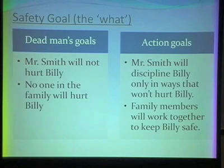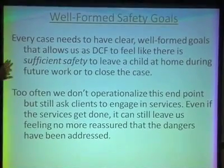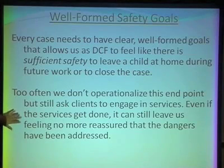Making sure that family members will work together to keep Billy safe. We're not just relying on Mr. Smith here, because Mr. Smith's been open like a revolving door 6 times, right? We need to do it different this time. We want Mr. Smith to have a support network of family and friends. We're going to work together to help him keep Billy safe. And that when they're able to vouch that he's doing it, we feel all that much better about the circumstances. So those goals have to make sure that we're going to identify what's sufficient safety and that we operationalize them so that they don't leave us any less reassured that the dangers have been addressed.